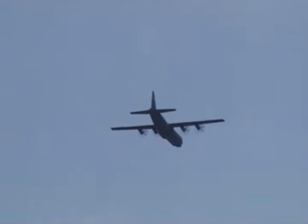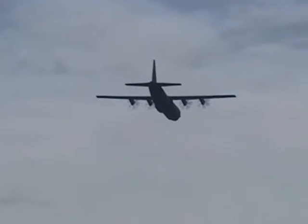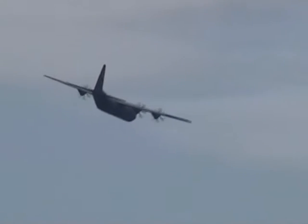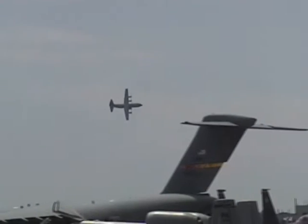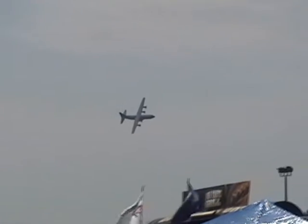First flew as a prototype back in 1954. There's been more than 30 variants of the C-130 over the years. The aircraft fleet has accumulated over 20 million flight hours. And when you consider those 20 million flight hours, that's a lot of frequent flyer miles, folks.